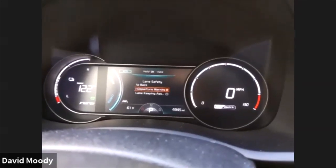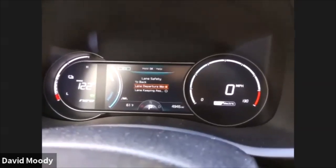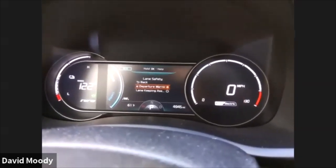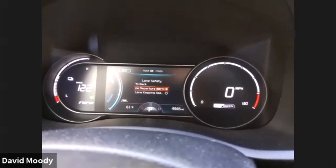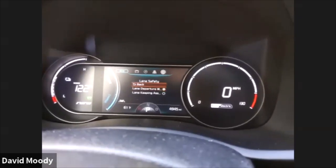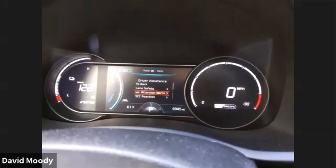What's interesting to me is that the sound of the chime comes from the right of the car if that's the side I'm leaving the lane on, or it comes from the left of the car if that's the side I'm leaving the lane on. So that's kind of cool. And then lots of other settings. We can get into those later if you're interested.